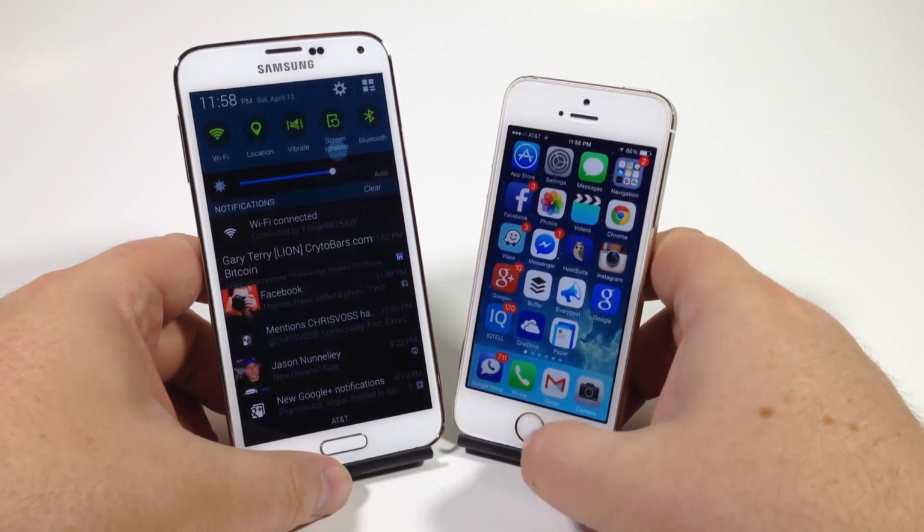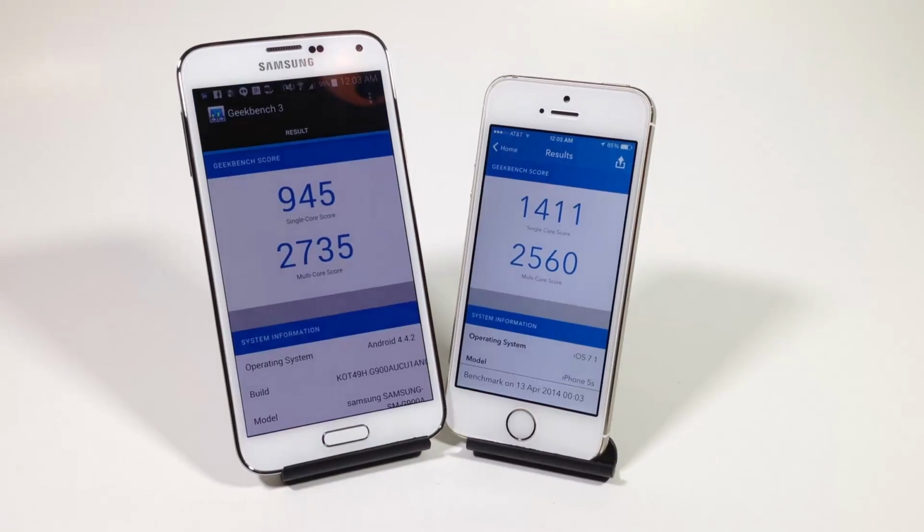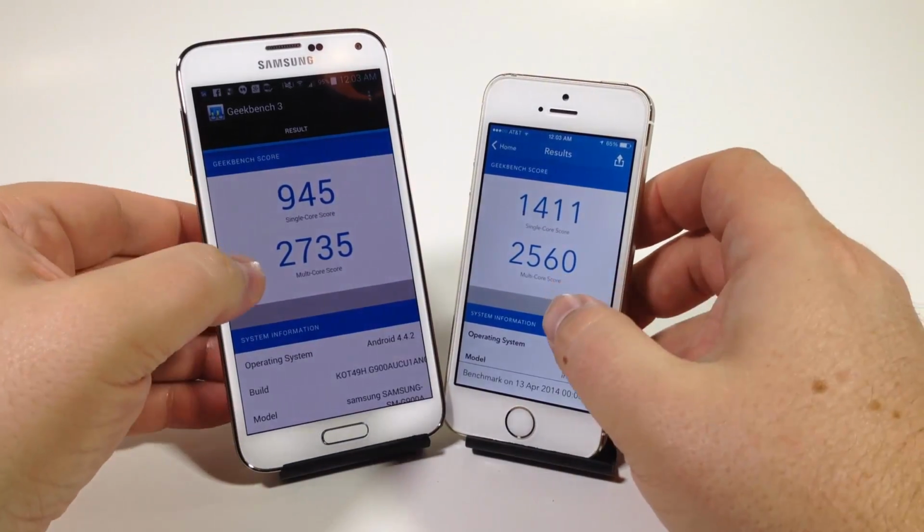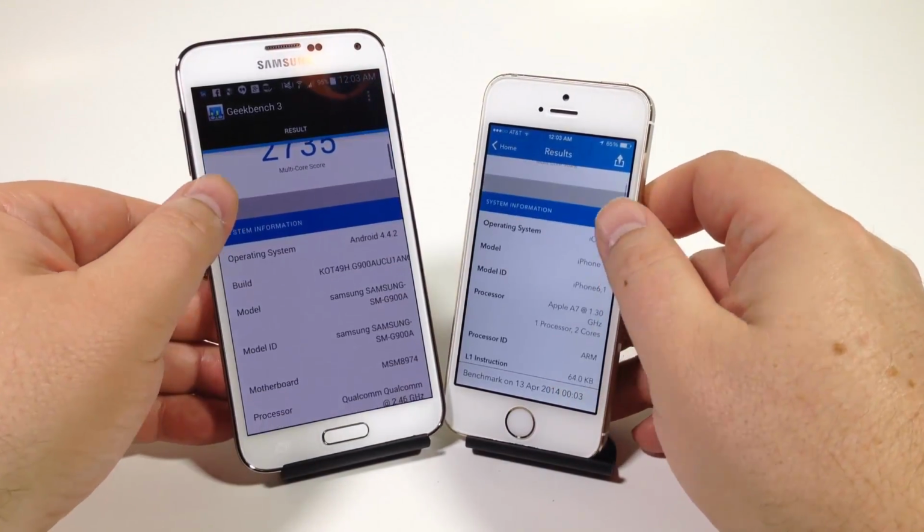We'll see what happens with the new iPhones when they come out. Here you can see the Geekbench 3 comparison between these two. Now, it seems everyone's cheating nowadays from what we're finding, so we're just going to present it. Since everyone's cheating, you might as well see what the scores are anyway. And it gives you kind of a comparison.